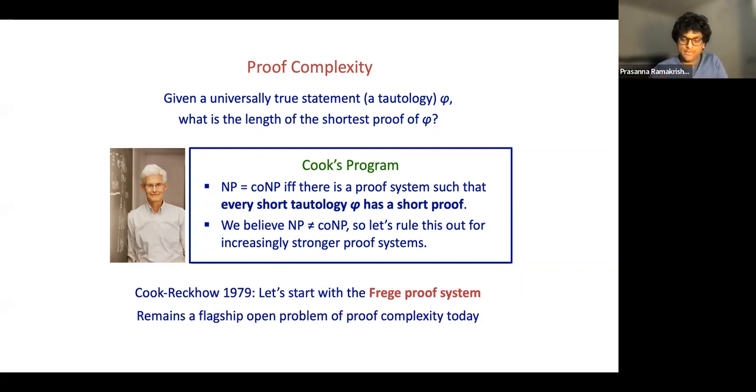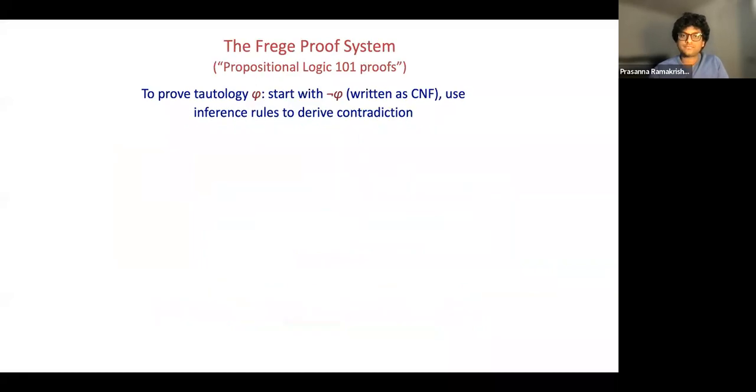And so Cook and Reckhow proposed in 1979 that we should consider the Frege proof system, which is a well-known proof system that is quite powerful. And trying to prove lower bounds against this proof system has remained a flagship open problem of proof complexity for several decades. So let me say a little bit about how this Frege proof system works. You can think of it as kind of like propositional logic 101 proofs. When you're just learning how to work with logic and how to manipulate logical terms, how you might prove statements.